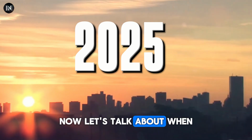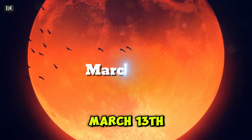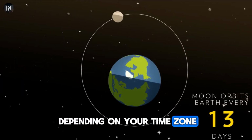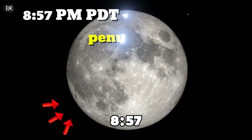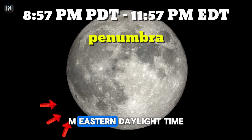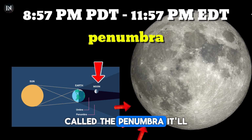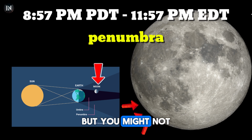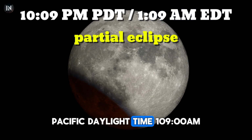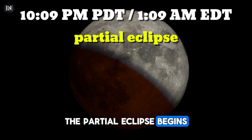Now, let's talk about when and how to watch this incredible event. The eclipse will happen late on March 13th and early on March 14th, depending on your time zone. Here's the breakdown. 8:57 p.m. Pacific Daylight Time, 11:57 p.m. Eastern Daylight Time, the moon enters Earth's outer shadow, called the penumbra. It'll start to dim, but you might not notice much yet. 10:09 p.m. Pacific Daylight Time, 1:09 a.m. Eastern Daylight Time, the partial eclipse begins.